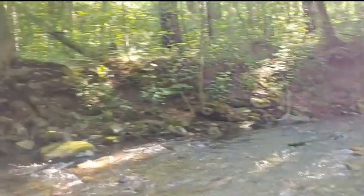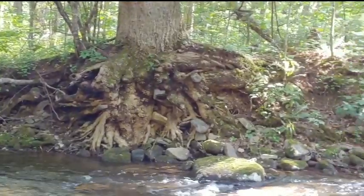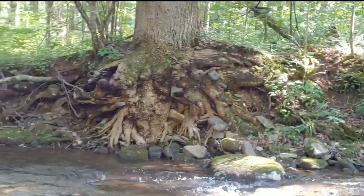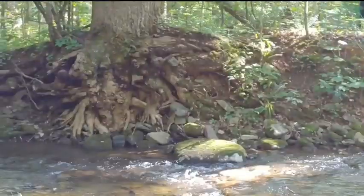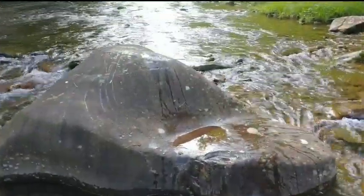And you'll see, oh, here it is, right here. There is a tree that, from all of the water, the soil around it's just gotten completely washed away. You can actually see the roots exposed. There's a bug by my camera. But the roots just got completely exposed. It's crazy looking. But, all right, guys, so we made it to the rock.